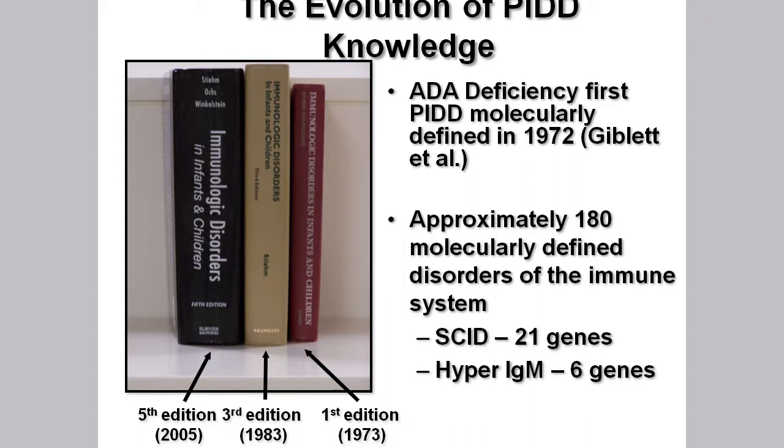She subsequently identified PNP deficiency, which is similar. And then there was a big lag before the genetic revolution in immunodeficiency came about. That really came about in the early 90s and has exploded. As you can see by the 3rd edition, the 5th edition, the 6th edition was just published, but the only version I've seen so far is on the iPad, so it's much thinner than the 5th edition but would almost certainly be a couple of 5th edition sizes.